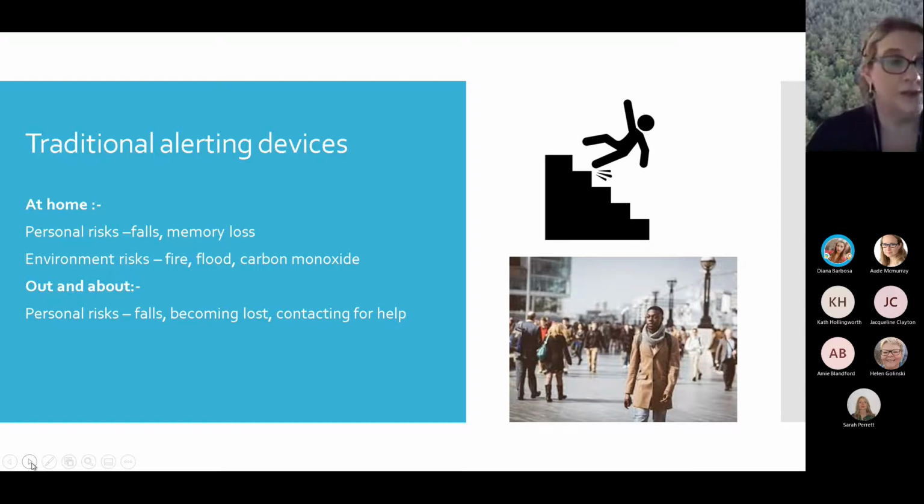So the first one I want to talk about is the traditional alerting devices. So this could be at home, and that might be helping to manage people's personal risks, such as falls, or maybe if they're experiencing memory loss. Also, environmental risks in the home. The typical ones are fire, flood, maybe carbon monoxide. And then there might be some traditional devices to help people out and about. So again, personal risks, falls while we're out and about walking, becoming lost, or maybe just contacting people for help.